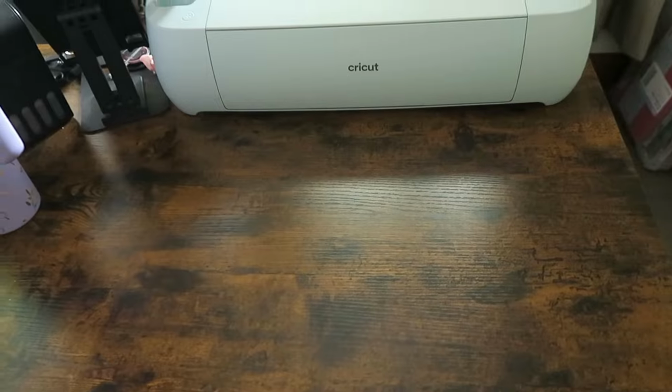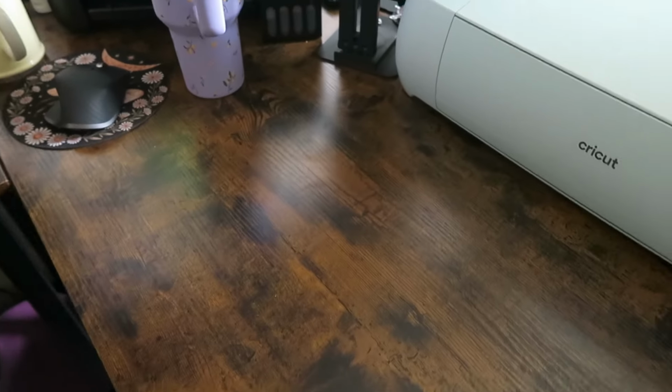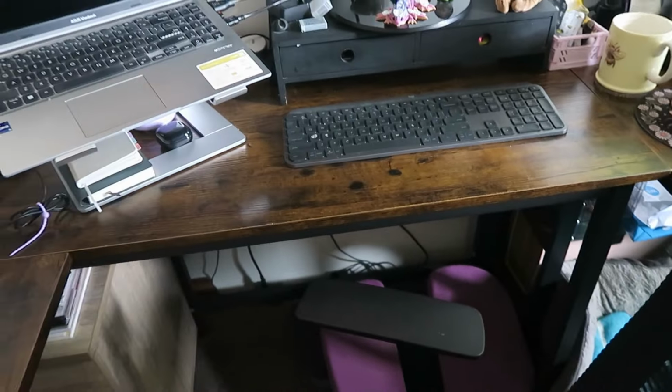Like I said, this is the crafting desk, so I have my Cricut here, and I just like to keep this space clean as much as I can. Yesterday it was very, very messy, but let's get into this side because I know that you guys are really interested in my pen stash.